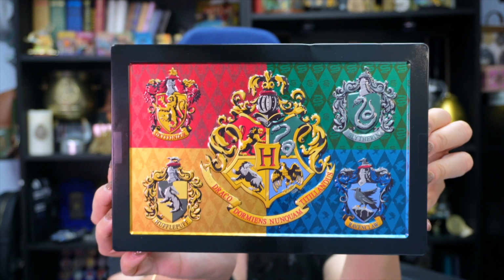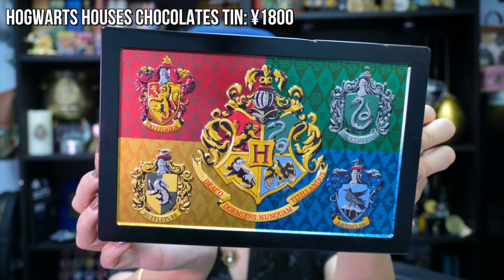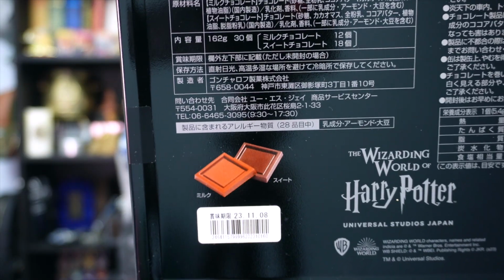And then this Hogwarts house themed tin is one of my favorites. It's for 1,800 yen. And it's so vibrant with the colors of the different houses. And this one's got some chocolate. So that's it for the Wizarding World merch from USJ that I got.